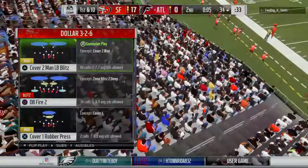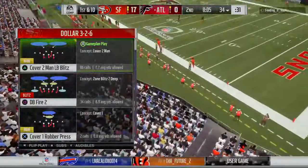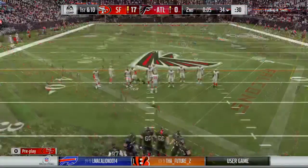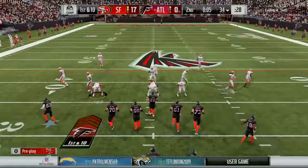Here are the Falcons as their offense heads back onto the field. These guys had to punt their last possession, and that's become too familiar of a refrain. Too many of these drives just wound up going nowhere.